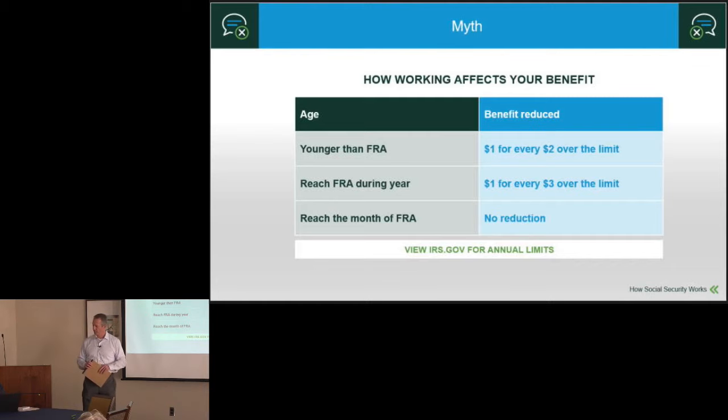Question? Yes. If you work 35 years, then stop working at 60, if you don't officially retire until 70, are you penalized for not working those last few years? No. So if you work 35 years and you've made that by age 60, and then you wait until age 70 to collect, you still will get enhancements. You still will get increases in your benefits, but you're not penalized.